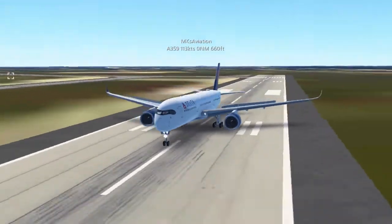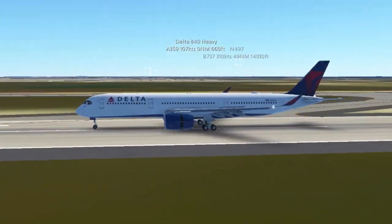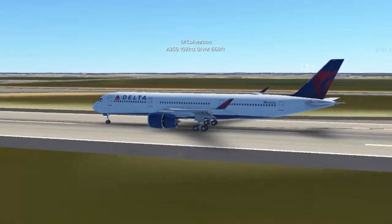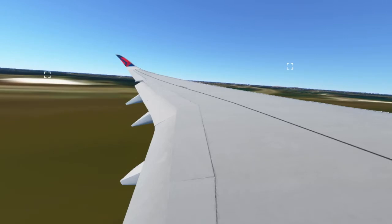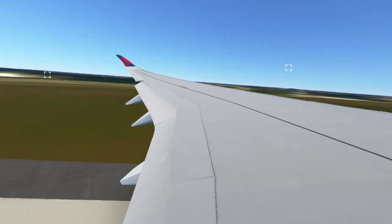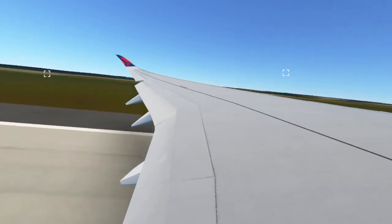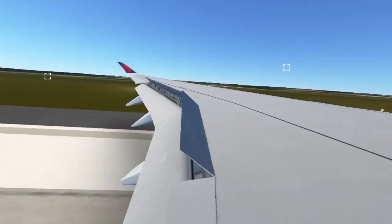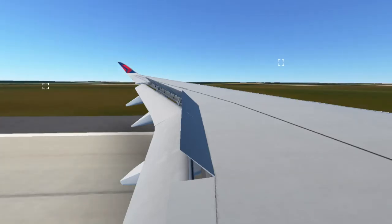Now, at first glance, it kind of looks like a rough landing, and I think this is just due to the gear tilt. If you notice, the A350's gears tilt down instead of up, like the 757s and 747s, whose gears tilt up, so I'm not sure if that's just the way it looks. It looks kind of hard, but as you can see from this view, it is quite a soft landing.